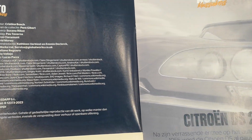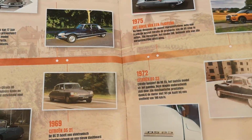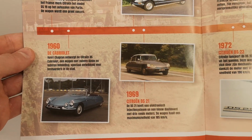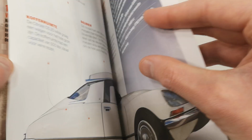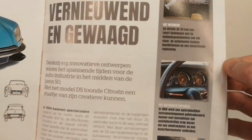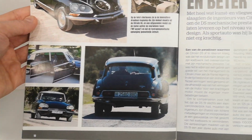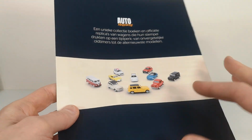So you get a little bit of history on the Citroën DS, the goddess. It's all in Dutch because, you know, that's what we speak here. I think it's a Spanish company that issues these, but in a different language for each country, of course. You get the history of the DS, some engine stats and other stuff, interior, a few pictures in there. Well, you know, not really worth the extra money if you get the next release, in my opinion.